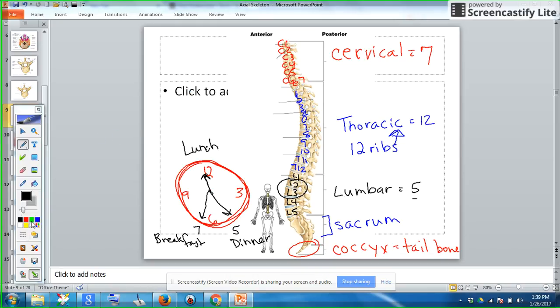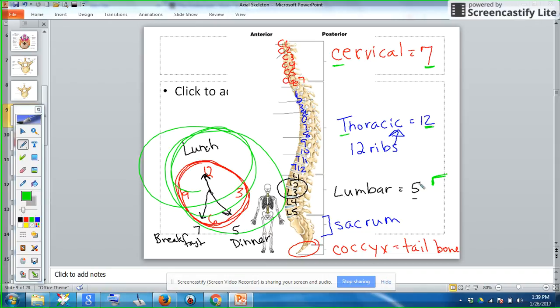How else could you do it? I don't know. Maybe the sound for cervical and for 7 go together. T for thoracic and T for 12. And then lumbar, like the top part of the 5 kind of looks like an L. So I don't know if that helps, but the clock is always a good way that I remember that there's 7, 12, 5. You always eat breakfast before you eat lunch. You eat lunch before you eat dinner. 7, 12, 5 seems to work.